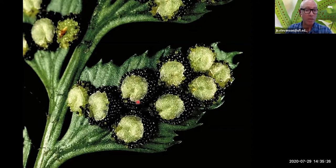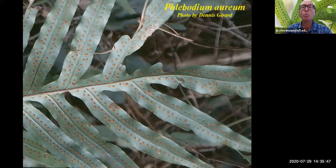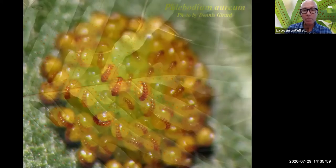So here's a fern with, obviously, an indusium. We'll go back to our goldenfoot polypody that we saw before. They don't have an indusium. This species does not produce that protective covering for its developing sporangia. Here it is from a distance. We have the goldenfoot polypody. It's the one behind me here with very well-spaced golden clusters of sporangia. And close up, they look like that.